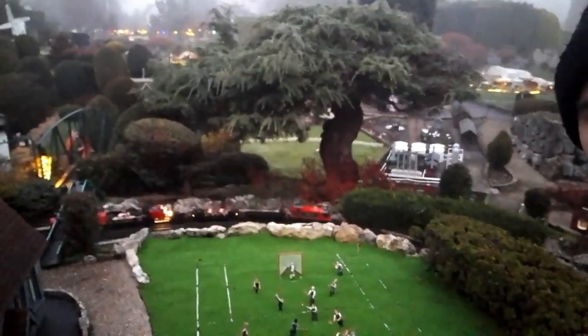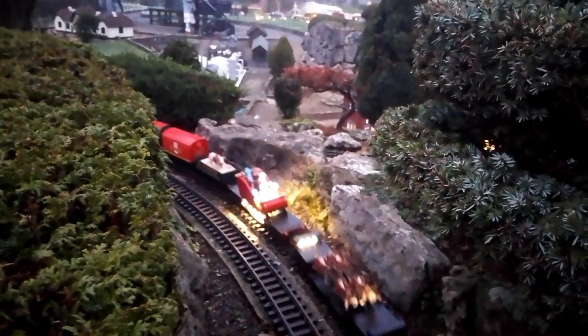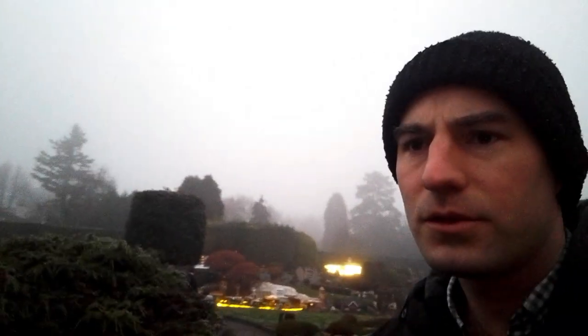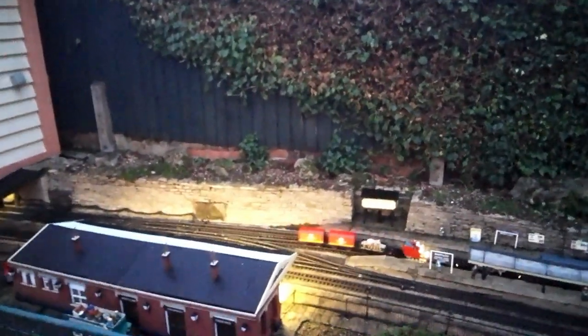Oh, yeah, he's just leaving. He's just coming. Should go under the tunnel. I think he's probably going to stop at Mary Lou Station. So this time it will be Father Christmas. So, the miniature Father Christmas, that's how he gets around on a train.